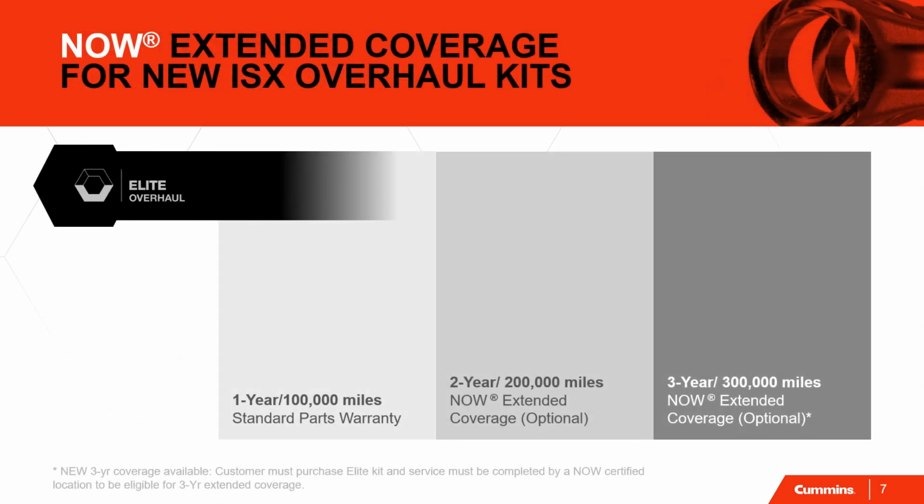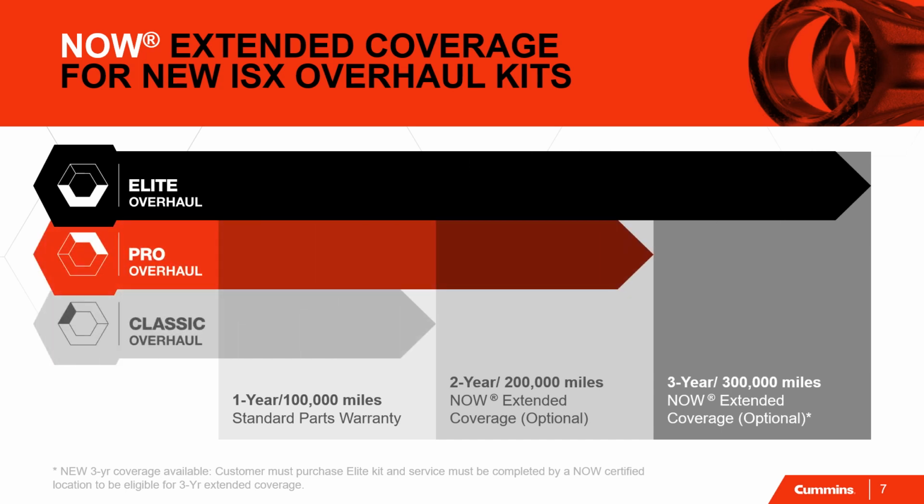All of our genuine parts come with a standard 1-year, 100,000-mile warranty, including the new Overhaul Kits products. For those distributor and dealer locations who are certified to perform National Overhaul Warranty, or NOW overhauls, a 2-year, 200,000-mile extended coverage can be purchased when an overhaul kit and cylinder head are installed. Beginning in 2020, we have added an optional 3-year, 300,000-mile extended coverage for those customers overhauling their engines with an Elite-level kit. NOW eligibility requires the service technician to be engine certified and NOW certified. The NOW extended coverage applies to inspected and replaced parts designated on the NOW certificate and is purchased separately from the overhaul kit.